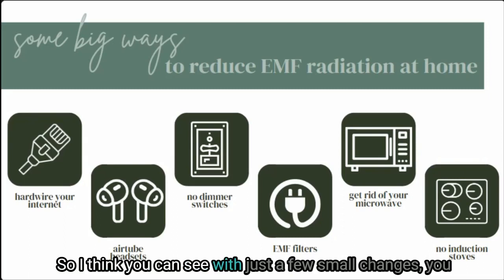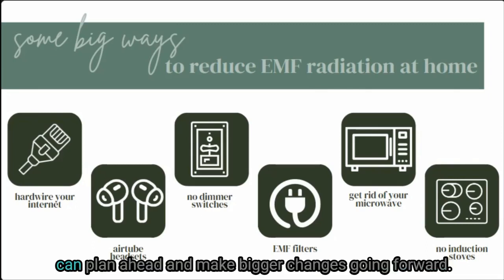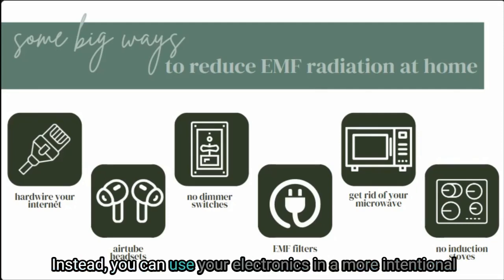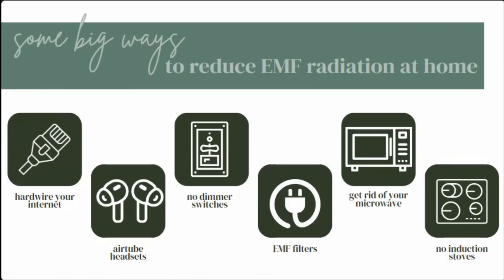So I think you can see with just a few small changes, you can really start reducing EMF exposure today. And then you can plan ahead and make bigger changes going forward. You don't even have to ditch all of your electronics. Instead, you can use your electronics in a more intentional way to guide you closer toward positive health and wellness.